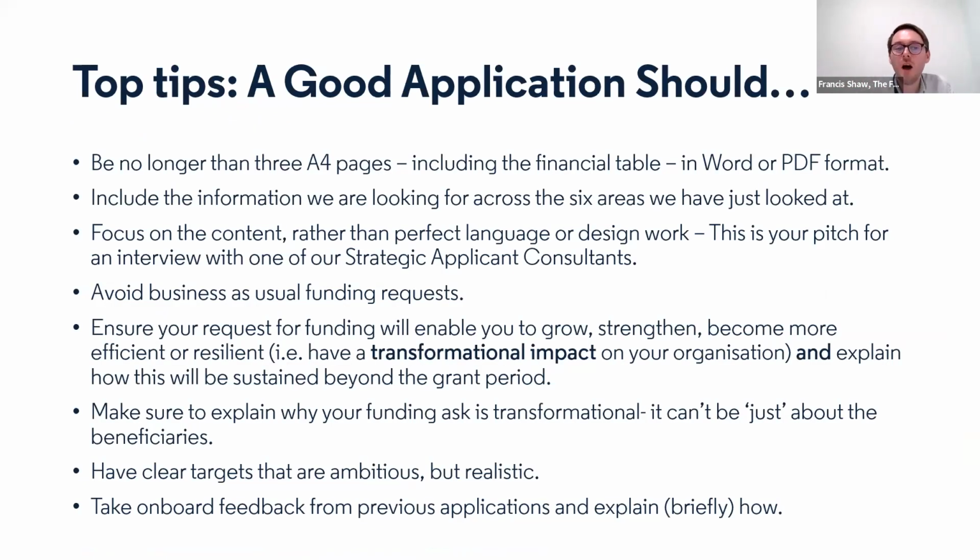And then just top tips. I think a good application should be no longer than 3 pages, and this includes the financial table. And I'd really stress that because unfortunately, if you submit an application that's longer than 3 pages, we're just not able to consider it out of fairness for the other organizations, because obviously we're trying to compare like for like. So that's just a really easy win, keeping it at those 3 pages.